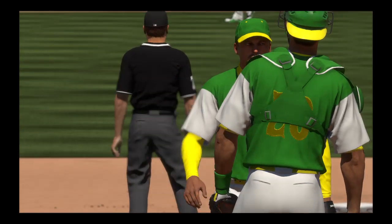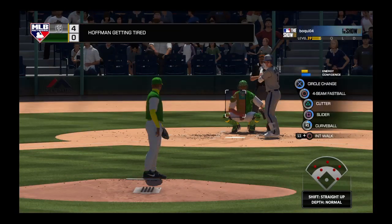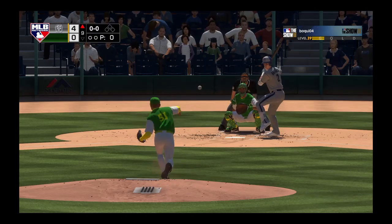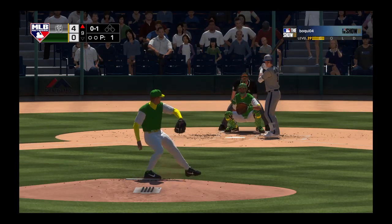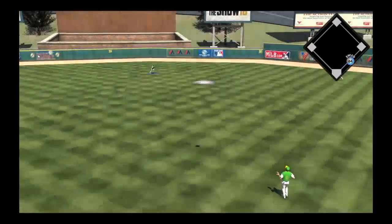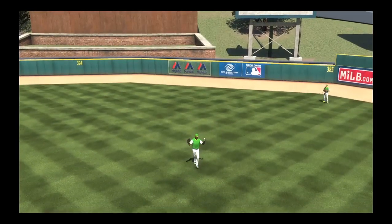Trevor Hoffman enters from the pen to start the ninth inning as he'll try to keep the score right where it is heading to the bottom of the ninth. First pitch of the at-bat on its way. And this is fouled at the plate. Here's the 0-1. Now the 0-1 is swung on and lifted out to straightaway center field. Number 19 is there and he makes the catch for the out.